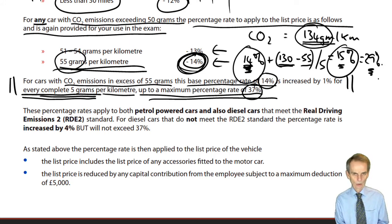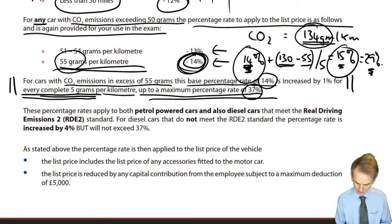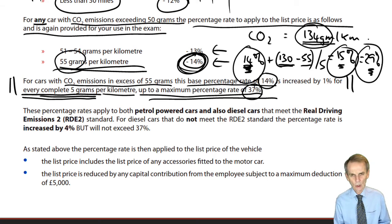So we're going to be told, for example, say on the 6th of April 2020, this car was purchased. They may give you the purchase cost, but that doesn't matter. And here is the list price. The list price here is, say, £20,000. We therefore apply 29% to that £20,000. 2 times 2,900 is what? 5,800, but check that, 5,800. Now that will be the annual benefit.